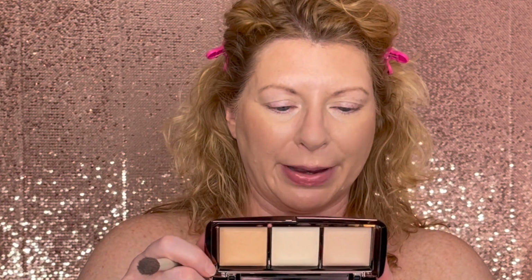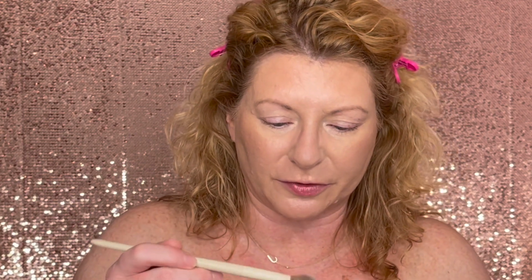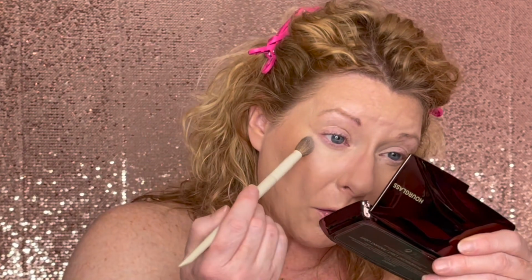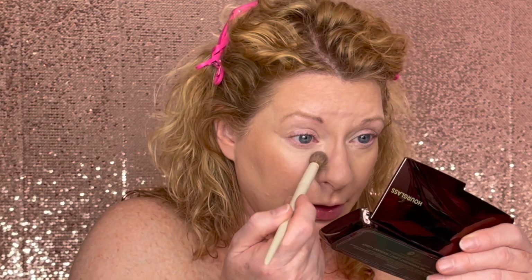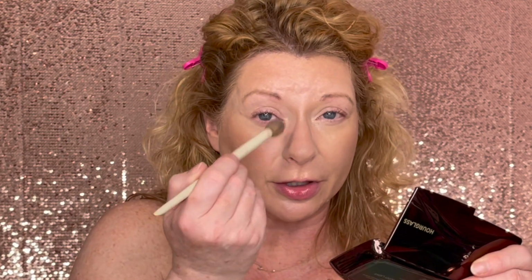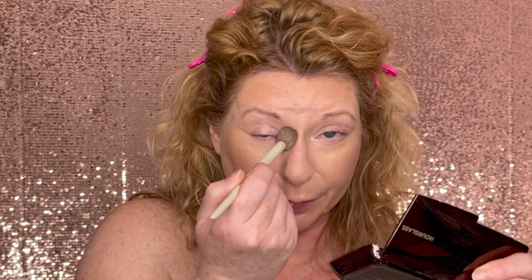All right, I didn't set my under eyes yet, so I'm gonna use my new ambient lighting powder. I'm gonna use the lightest one here. This is so nice, especially if you don't wanna have a very powdery look, or if you have mature skin, aging skin, because it gives just the loveliest amount of glow, but it's a powder, so it sets. Just make sure you are patting out those little creases before you put the powder on, because whatever the powder goes on top of, that's how it stays.